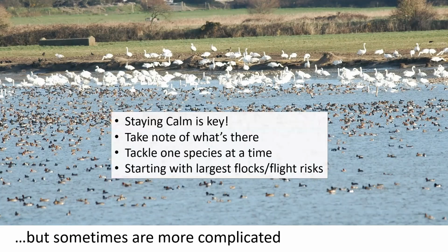But just remember the steps we went through earlier, and above all, stay calm. Just take it one thing at a time. Take note of what's there. Tackle one species at a time, starting with the largest flocks or flight risks. So in this picture, you might start with the swans, get them out of the way, and that's a quarter of what you're looking for, done and dusted, nice and easy. Or indeed flocks like knot and golden plover, you might want to get them because they're quite a flight risk.